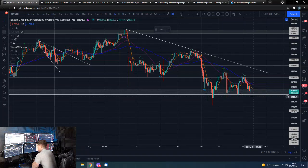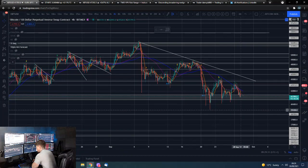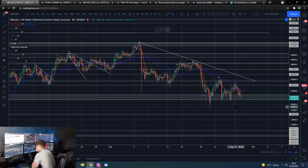So if we are literally to turn around here, move back up, and then attempt to take out this resistance, well, for the second or third time of asking, then yeah, we can potentially go bullish, take out this downward sloping trend line also, and then start making moves over the next few weeks to the top of the range.